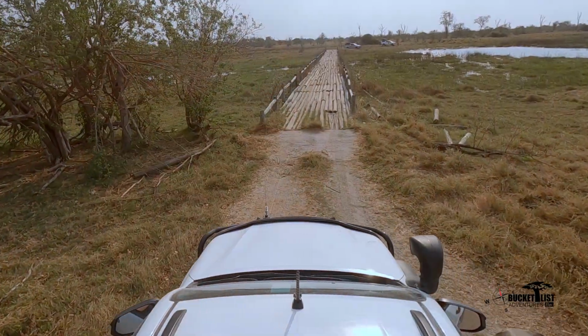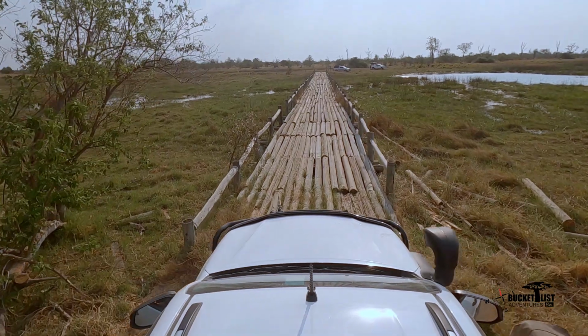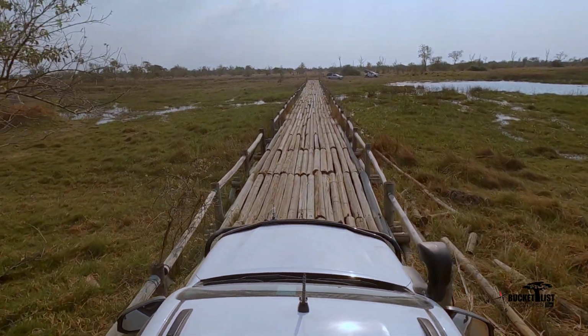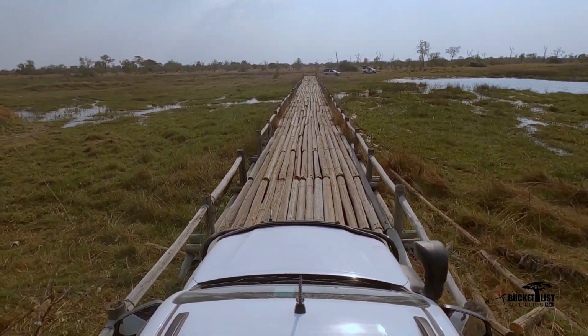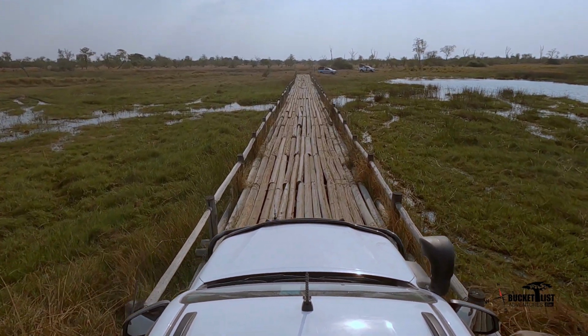I love these pole bridges. They are surprisingly strong and they do last many years. Driving over them and hearing the wood squeaking and cracking reminds me of an Indiana Jones movie where Harrison Ford is having a tough time crossing one of those rotten rope bridges.